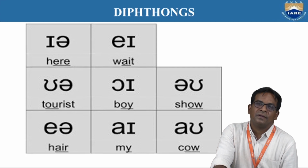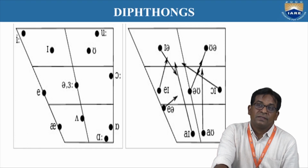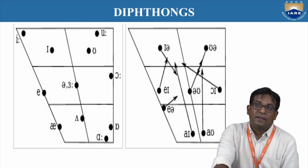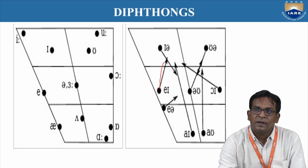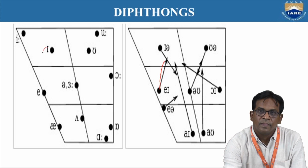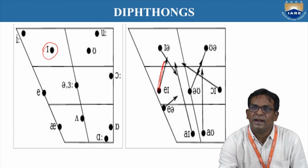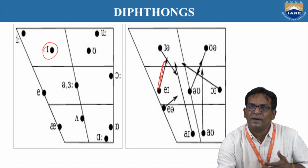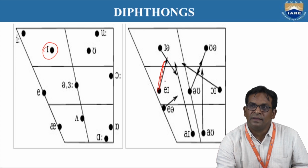Okay, how many diphthongs are there? Eight diphthongs in phonetics. See how a diphthong is pronounced. This sound starts here and ends here. Already we know what sound is there. So you start here, A, gliding from this place to this place. Okay? A, air. May. Table.